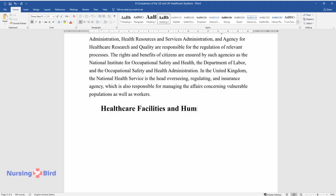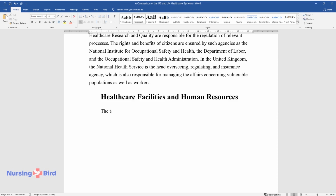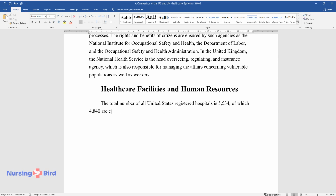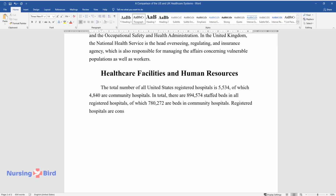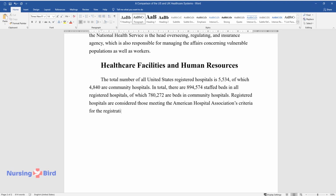Healthcare facilities and human resources. The total number of all United States registered hospitals is 5,534, of which 4,840 are community hospitals. In total, there are 894,574 staffed beds in all registered hospitals, of which 780,272 are beds in community hospitals. Registered hospitals are considered those meeting the American Hospital Association's criteria for the registration of healthcare facilities.